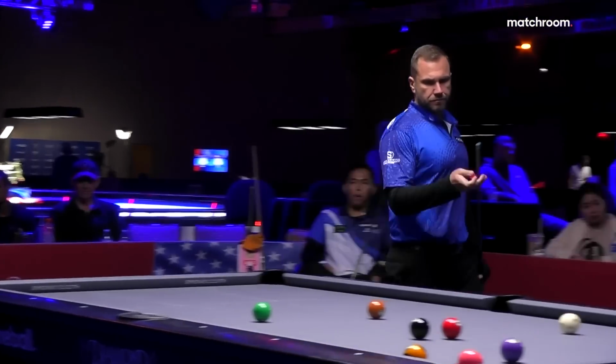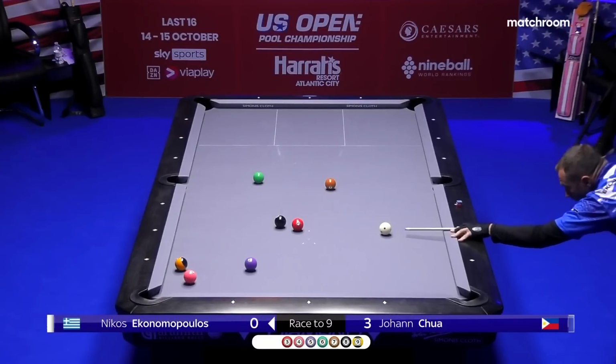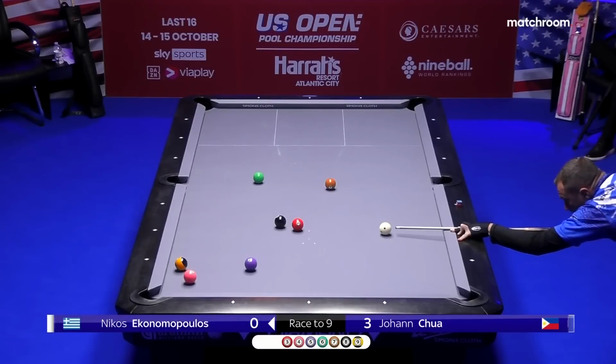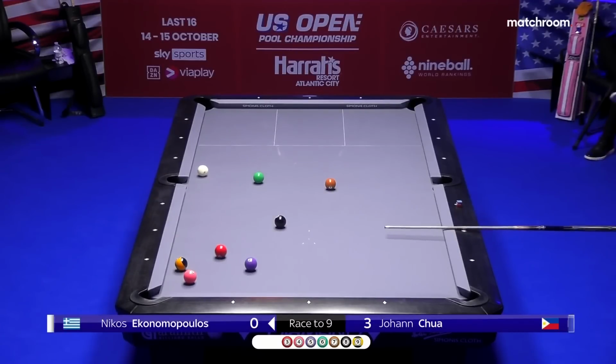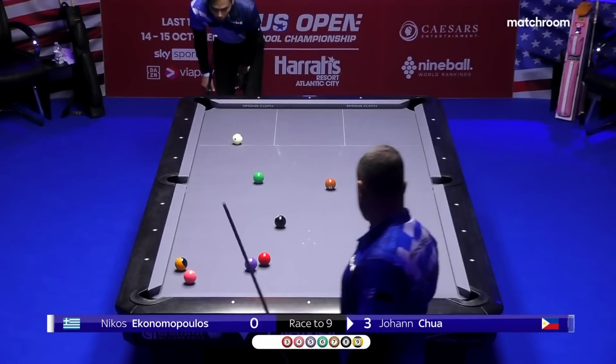You may have noticed a few moments ago Alex Kazakis sitting watching his fellow Greek player. All right, looks like he can't afford to leave really an edge on the 3 going up table with the cue ball. Just because there's so much traffic, if he leaves an edge, he's probably not going to like it. And that's exactly what he's done.